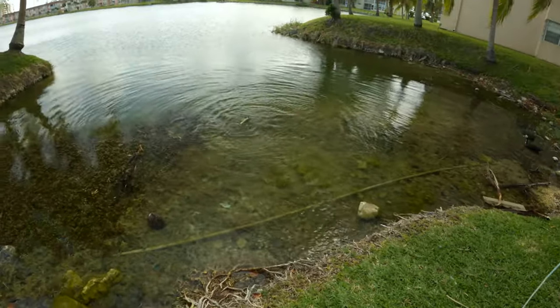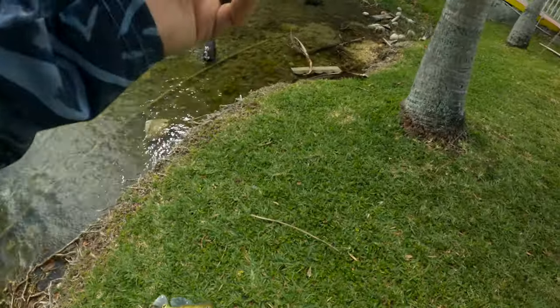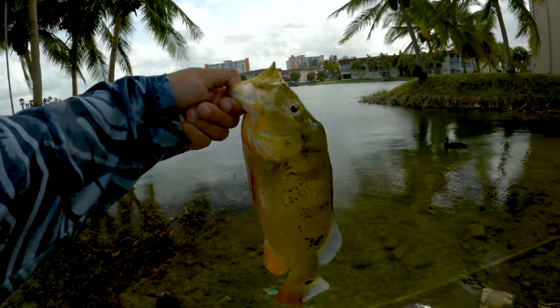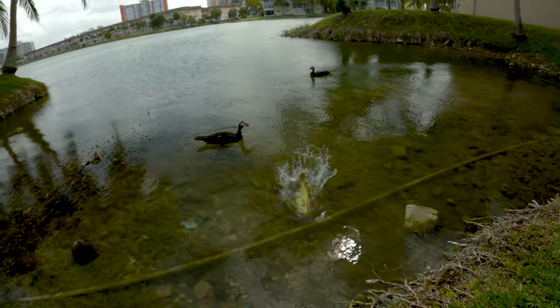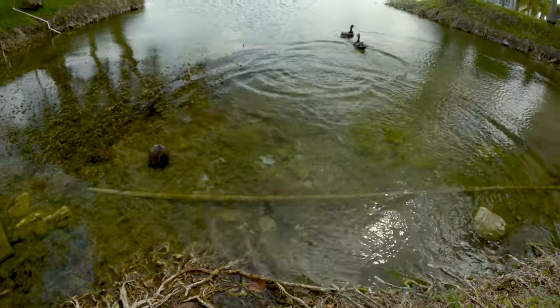You know, it's not common that these peacocks come out when it gets cloudy. The peacocks tend to hide. I'd say about a 2-pounder. Let's get them back in the water.